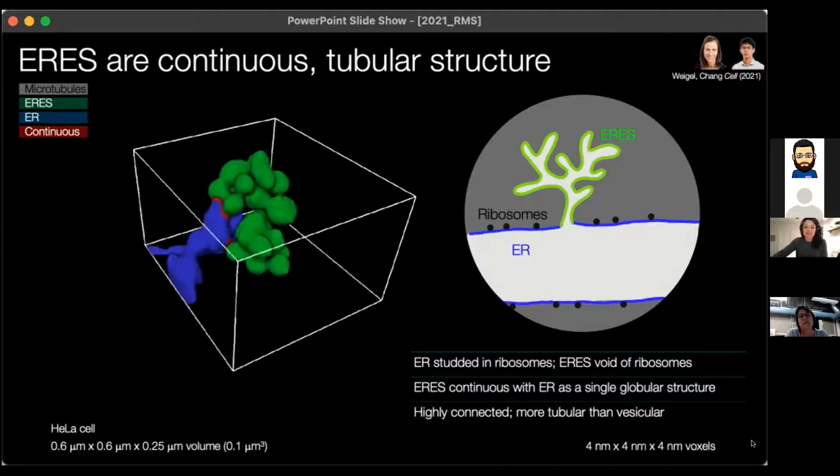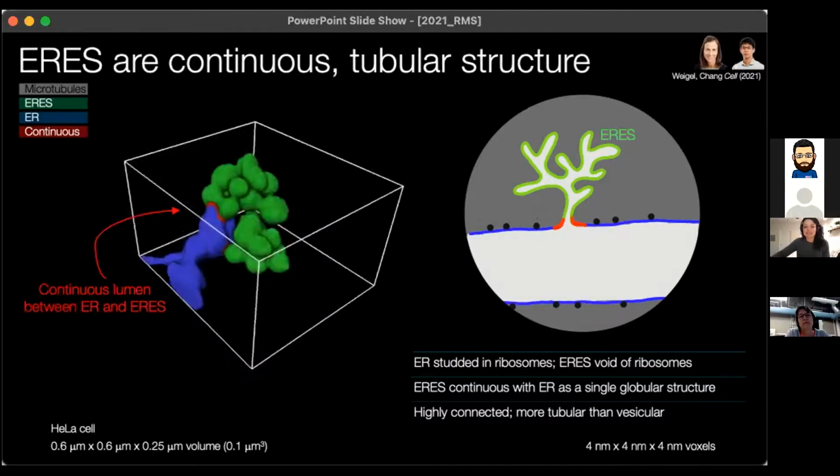So interestingly, what we find is that the exit site is continuous with the ER as a single globular structure. So it's like this hand of tubules all intertangled, reaching out of the ER, which is in contrast to what we've seen in traditional electron microscopy images.